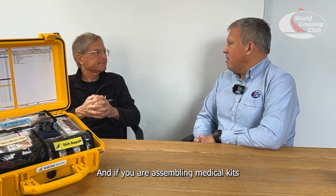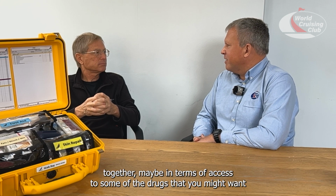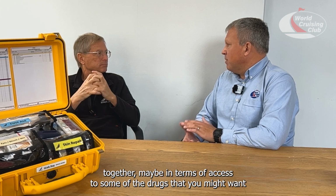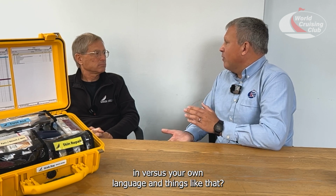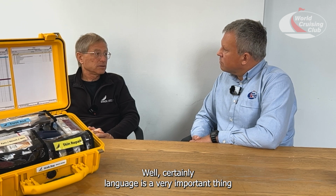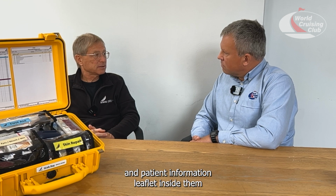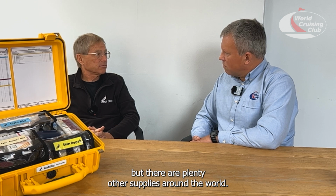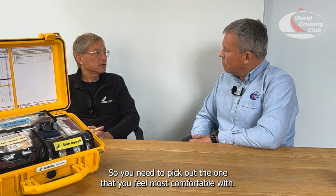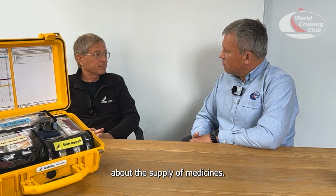And if you are assembling medical kits, what are the considerations or challenges of putting all those items together, maybe in terms of access to some of the drugs that you might want in your kit, or the country that you're trying to do that in versus your own, maybe language and things like that? Well, certainly language is a very important thing, because all medicines come in a package with a patient information leaflet inside, which obviously for all the stuff that we supply is in English, but there are plenty of other suppliers around the world, so you need to pick out the one that you feel most comfortable with. The various different countries have different regulations about the supply of medicines.